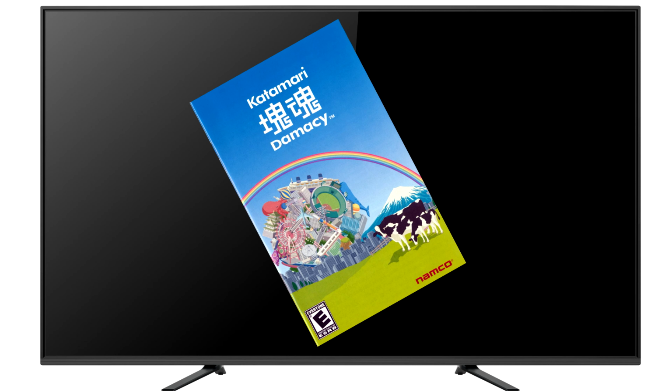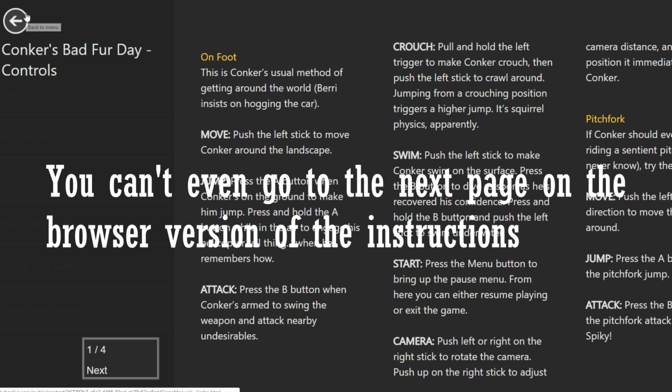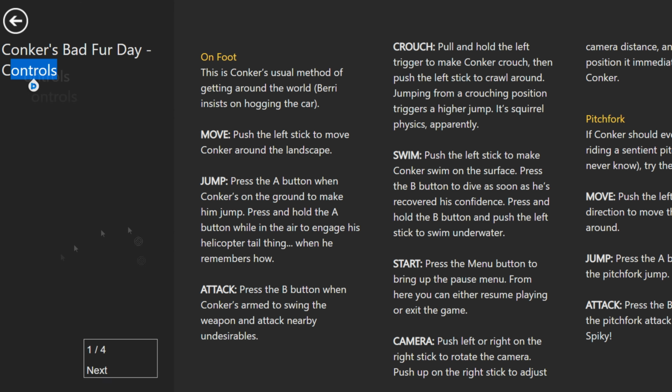Rare Replay, 30 games. No booklet. At least that one had digital instructions, but still, it would have been nice to have the controls or something for each game or each emulator, you know, something. You're probably wondering why I'm even bitching about instruction booklets.